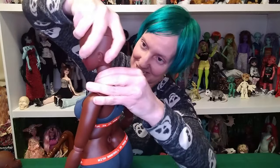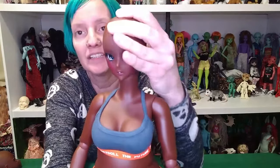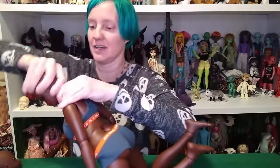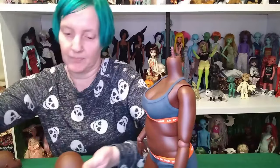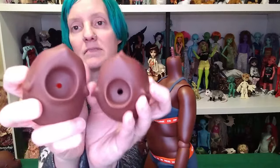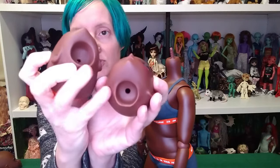You can't push it down. I don't want to push it down too hard and mess up the neck, but it might be a little pin-headed with this head. So I probably wouldn't... Oh my gosh, now I can't get it off. I probably wouldn't use that head for it. Even looking at these, you can totally tell the difference between how wide the neck hole is on this one versus that one.